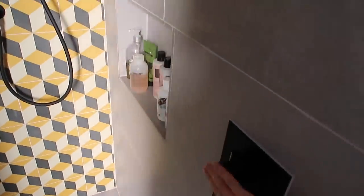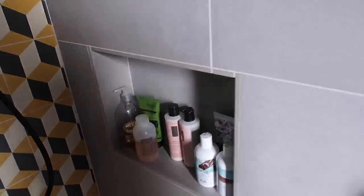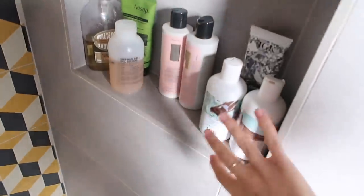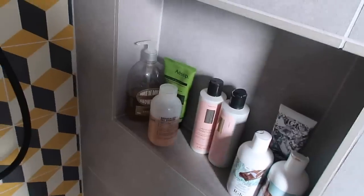And then I love how they put the controls here. So you don't have to get wet. You don't have to put your hand in there to turn the shower on. You just turn it on here. Shower turns on. It's so easy and it's genius. Every shower should have that. And then we have one recess here. I think if I were to do things again, I would put another one because you can never have too much space. But I've just got like shampoos, conditioners, body washes and stuff there.